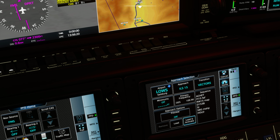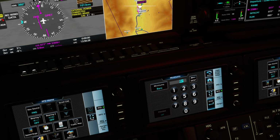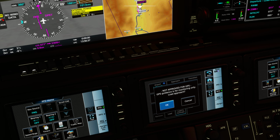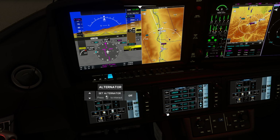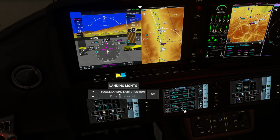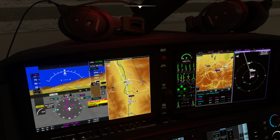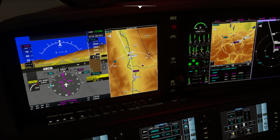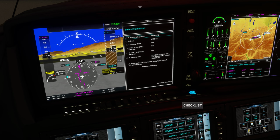We are going to arrive ILS 15 from the Salzburg WA station, and our minimums is 1661. Load and acknowledge. Landing lights will stay on for now. No, I did not want to move that. Thank you. What I wanted, yes.